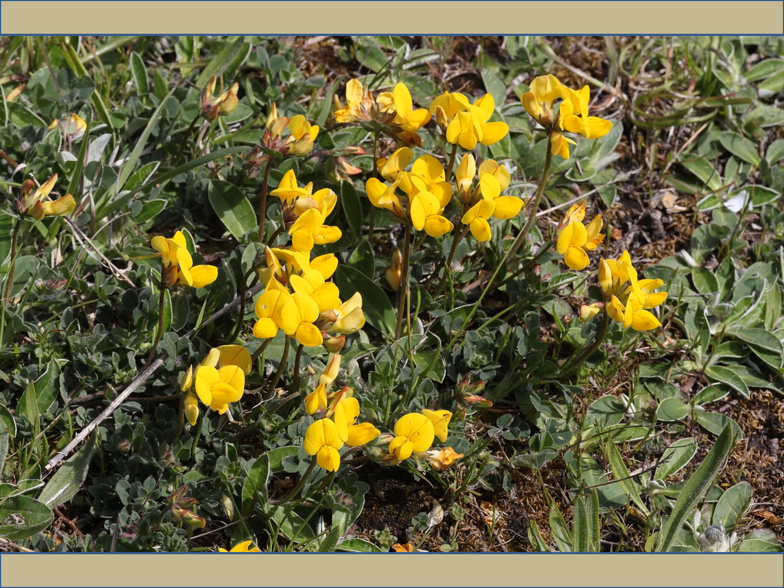Several other plants in the pea, vetch and clover family are important as food plants for the larvae of the blue butterflies. This is the common bird's foot trefoil, which is one of the larval food plants of silver-studded blue and common blue butterflies.